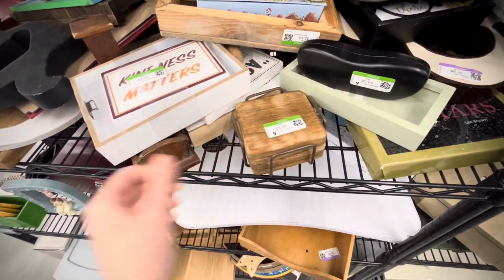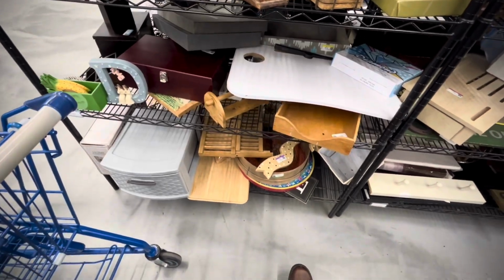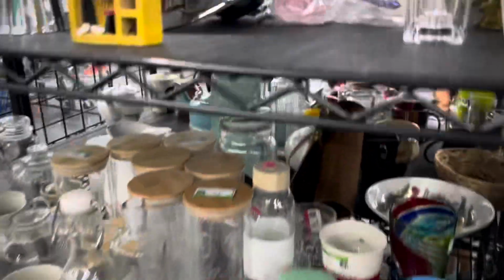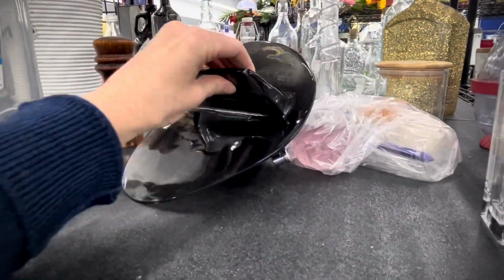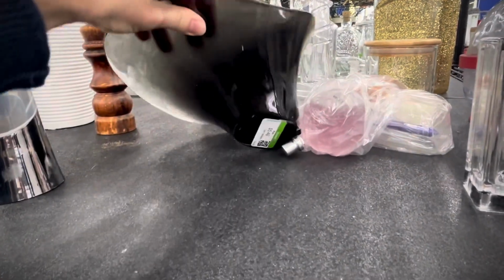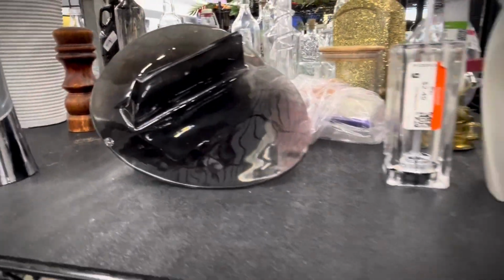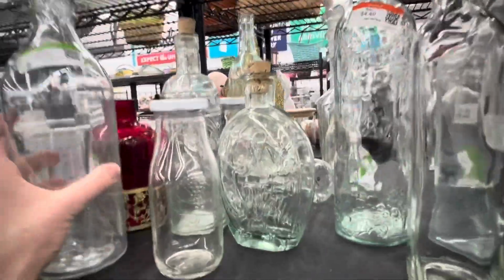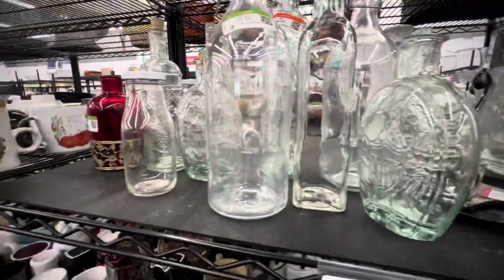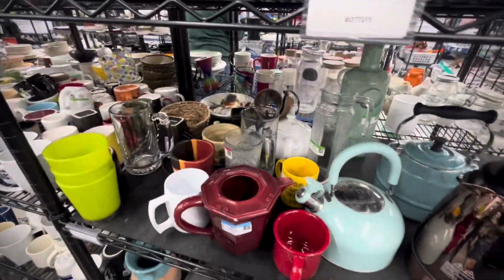Zooming in, nice little coaster set. And kindness matters. That is a true statement. But not seeing anything else there, so we moved along. And here I saw this interesting glass thing, but I have no idea what it is or what it could be used for, so we left it. Into the clear glass bottles. Again, just always looking for something for propagating. This looked intriguing, but not high quality, so we let that one go.